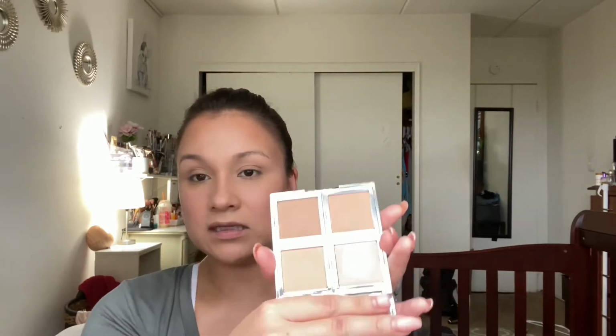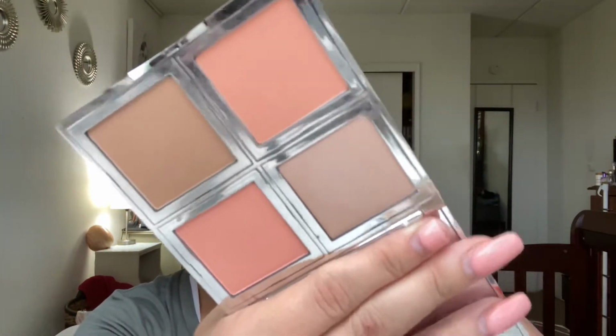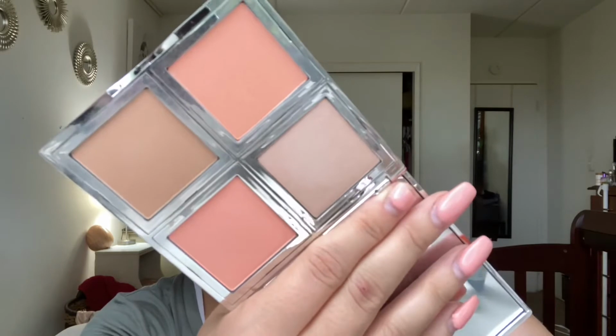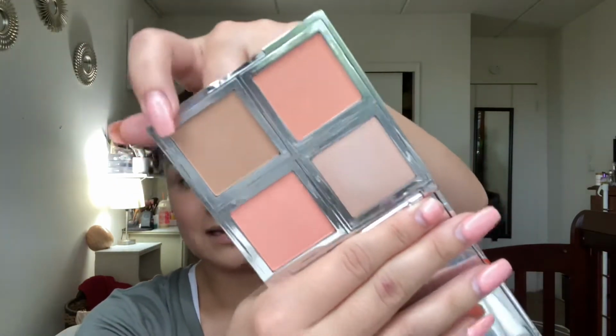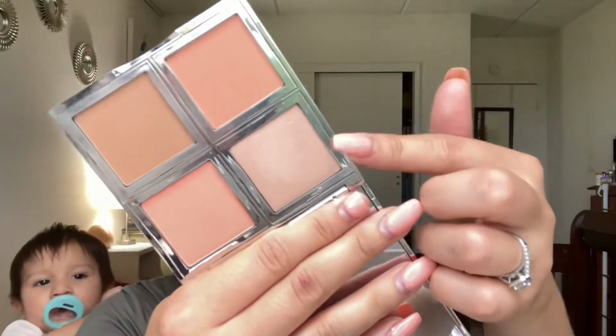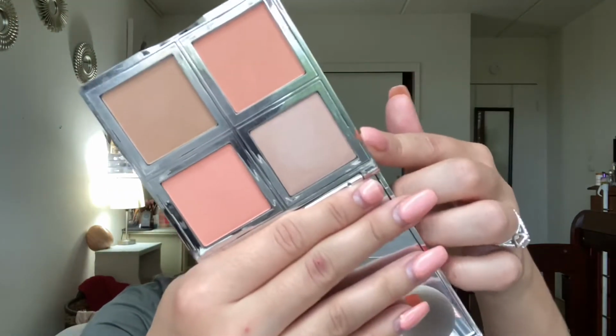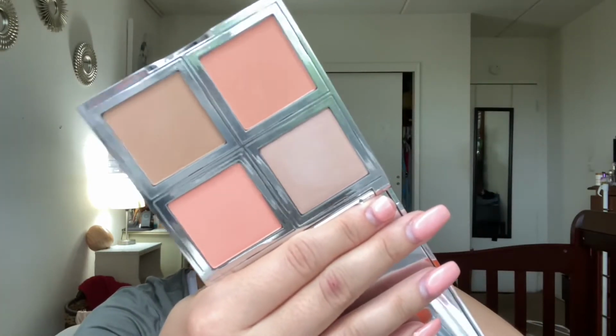This is the Natural Glow Face Palette from e.l.f. It's in kind of that same silver packaging, and it is so beautiful. This is what it looks like. So you have these peachy pink blush shades, and then you have this nice bronzer. It's not gonna fit everyone's skin tone though, and then you have this really light highlighter. I cannot use this highlighter because it is just way too light for me, but I will be using the bronzer and the blush in this palette.